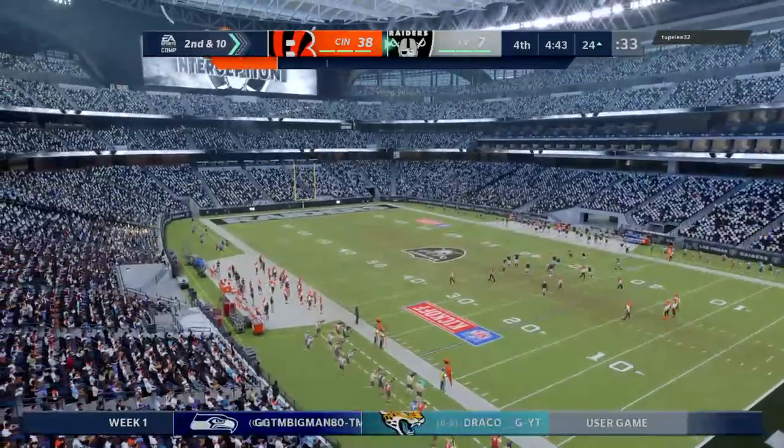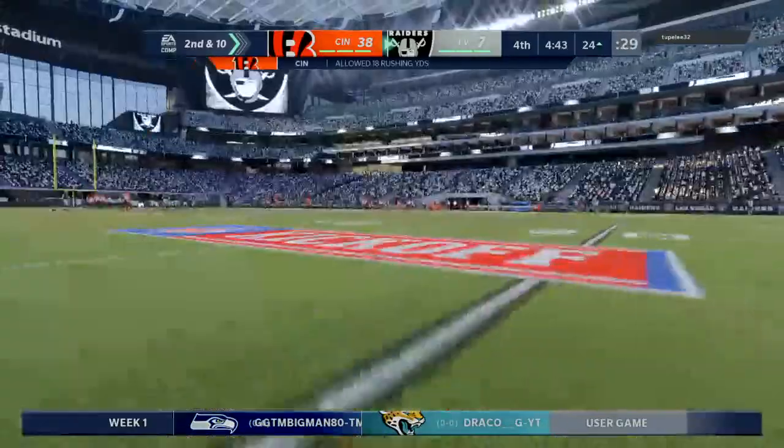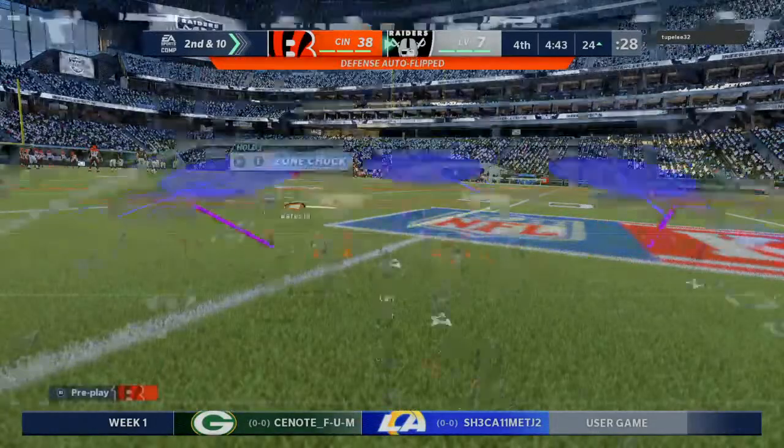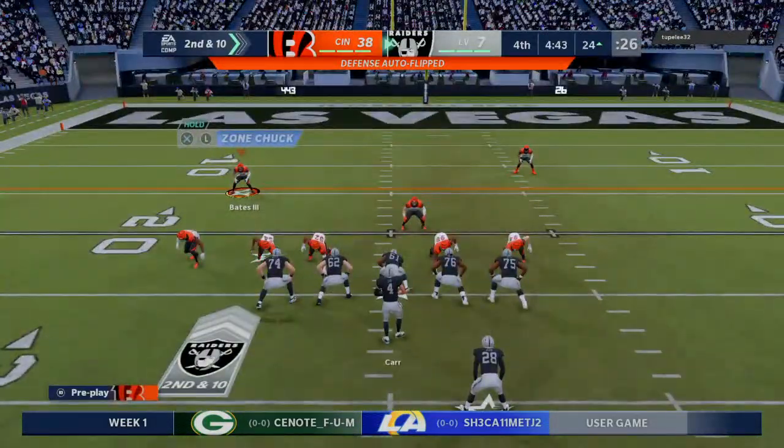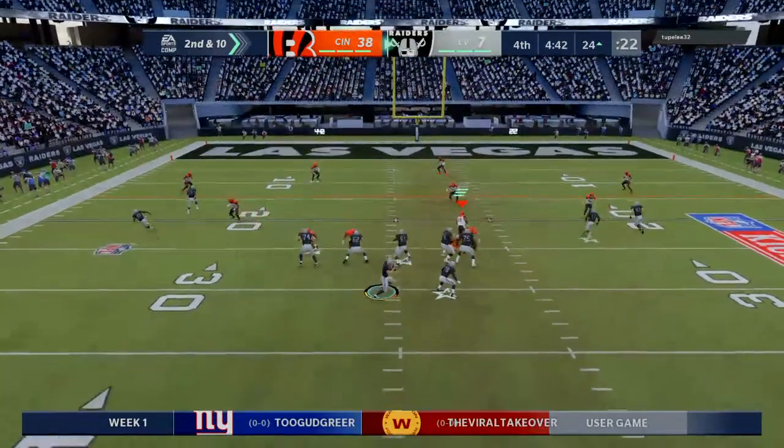Brings up 2nd and 10. That incompletion is not a surprise with the way that this one has gone, and the frustration, the body language is evident everywhere. This team, they've really been put through the ringer in this one. Now Carr, after the incomplete pass, brings him up 2nd and 10.